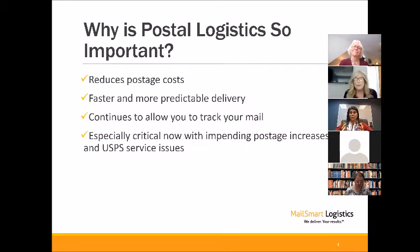So why is postal logistics so important? Well, number one, it reduces your postage costs. That's a big one. Secondly, faster and more predictable delivery. It allows you to track your mail all the way through, and it is especially critical now. We just had one postage increase last month, and we have another increase that's looming on the horizon this summer. So those 2 things combined, along with the current state of the USPS and their service issues.